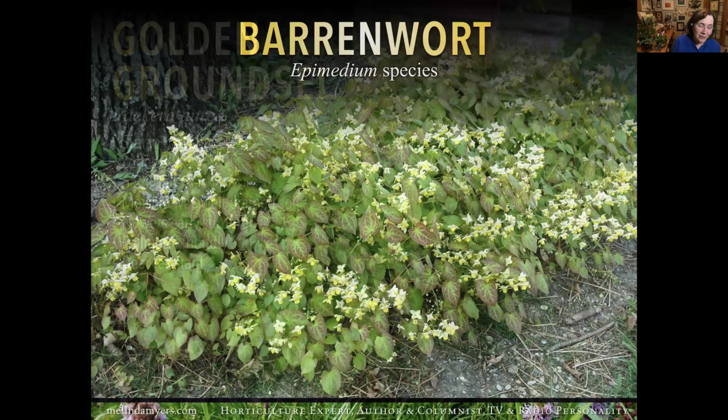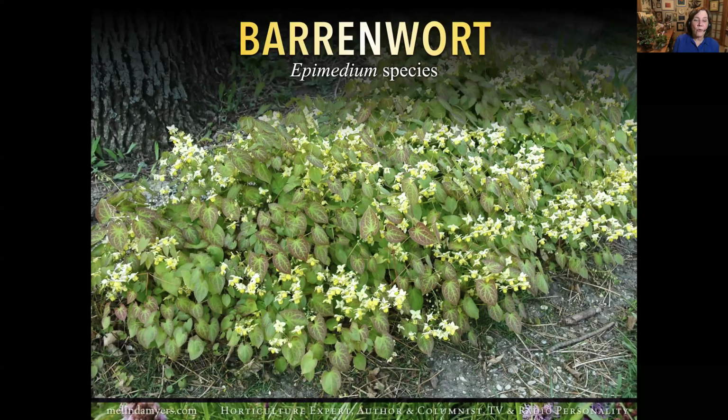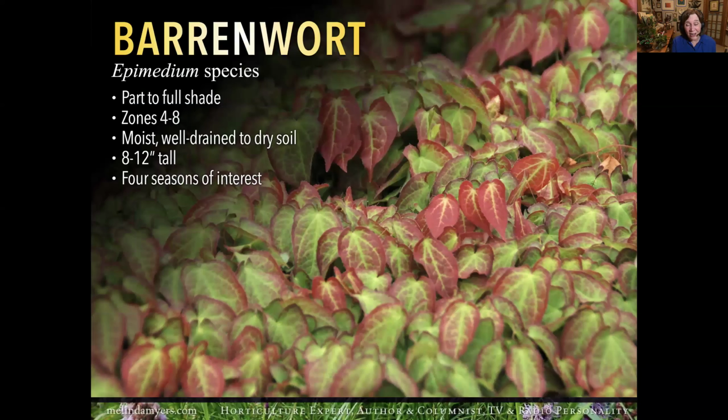If you've heard me speak, this is one of my favorite ground covers, barrenwort. Four seasons of interest. When the leaves emerge, they have a red tinge and the flowers begin. They turn green for summer, red for the fall. It tolerates dry shade as well as, I've seen this in full sun on one of our boulevard plantings, but it really prefers part to full shade. It can be slow to get started, but once it gets started, it's a nice ground cover, about 8 to 12 inches tall. But you've got multiple seasons of interest. And those of you in the South, it actually is evergreen.